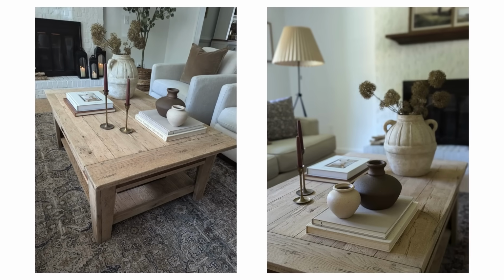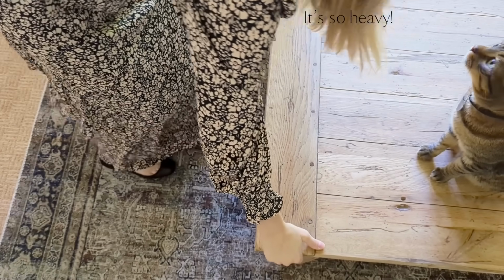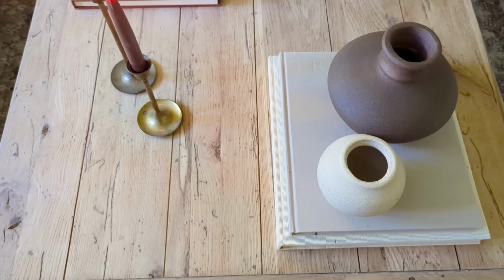I scored big time on this solid oak coffee table at Goodwill for only $49 and brought it in line with my color palette by simply sanding it down to the natural wood. It looks like it cost me so much more than $50.